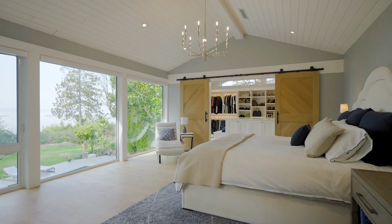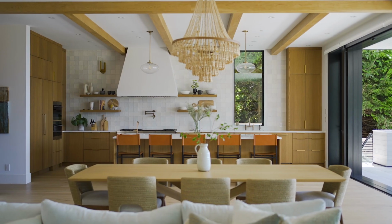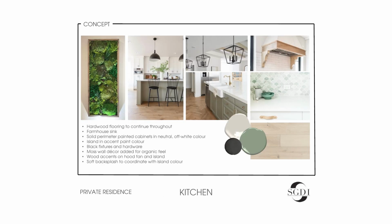Once the permits have been submitted, we can then move on to the interior design part of the project, which is the part where a lot of homeowners have a lot of fun. We will first start with the concept, which sets the direction for the interior of the home. Different rooms, different styles, whatever it might be, we want to understand what it is our clients are looking for.